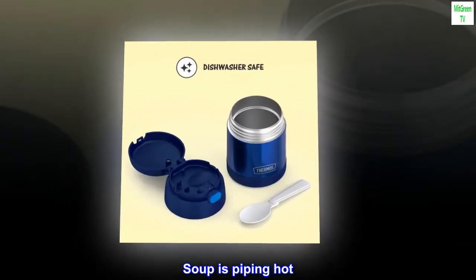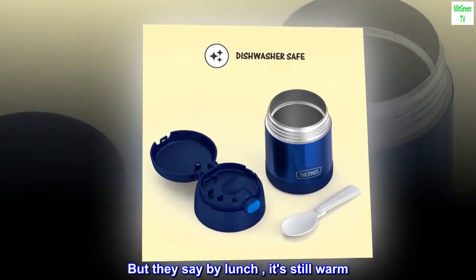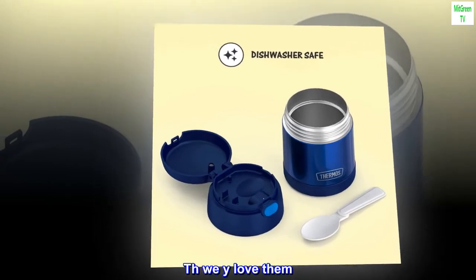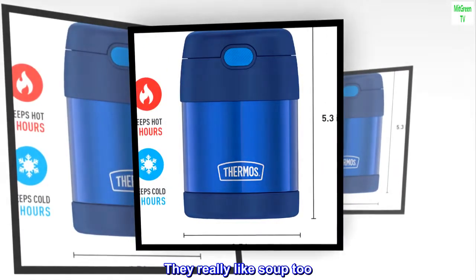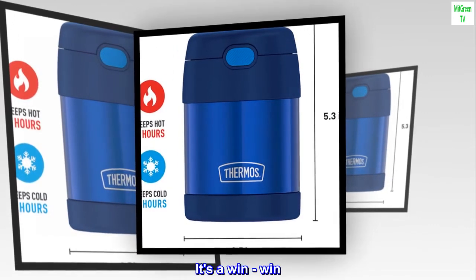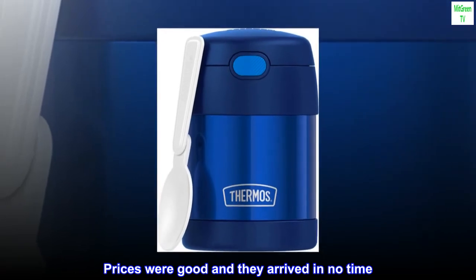Soup is piping hot. But they say by lunch it's still warm. We love them. They really like soup too. It's a win-win. Prices were good and they arrived in no time. I can recommend.